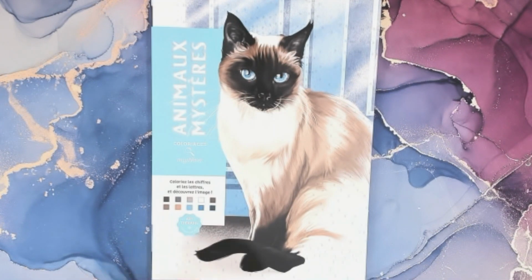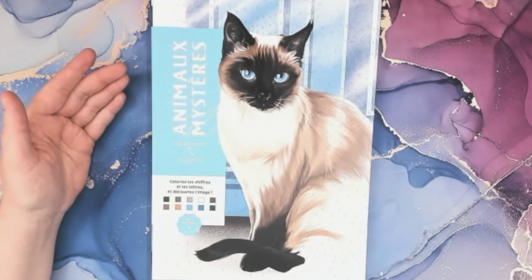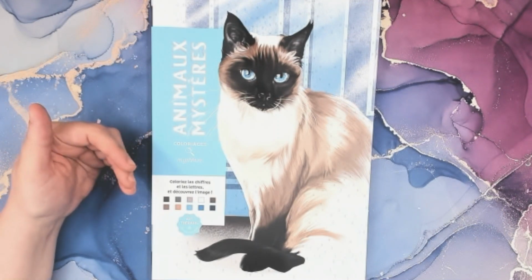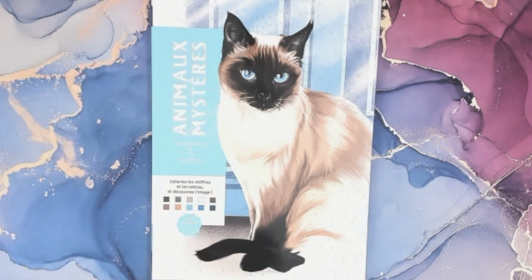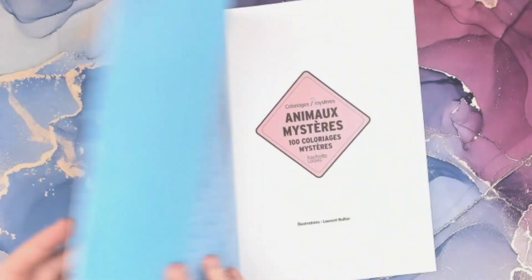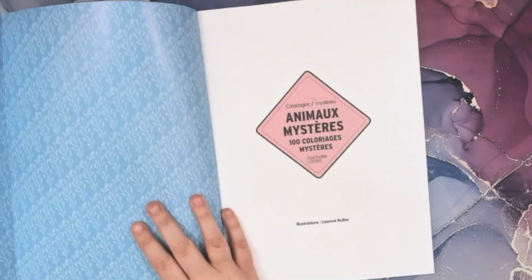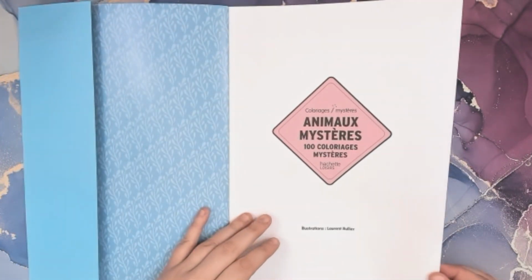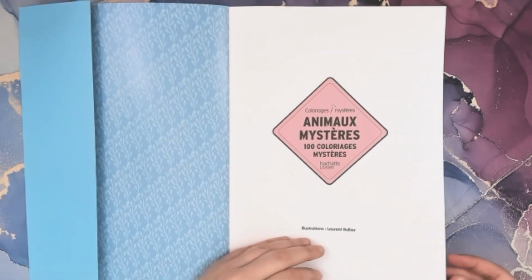I'm probably going to say it wrong. I think it's in French. Animaux Mystères, Coloriages, Art Therapy, Coloriages Anti-Stress. So it is a color by number, and it's pretty thick. It feels really nice. And the pages are thick too.